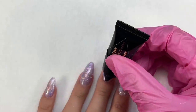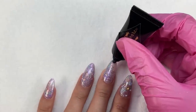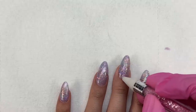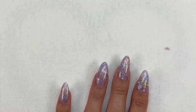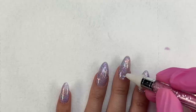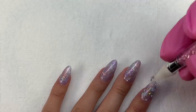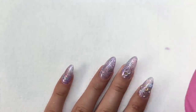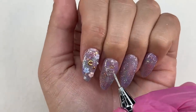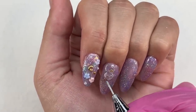I was a little bit sad that the flower charms that I had placed were the color changing ones, just because I picked a blue, pink, and a purple flower, but then in the sun and in the UV lamp, they did change colors, and I felt like that messed it up just a little bit, but really no big deal at all. It still looked very beautiful and blended with the entire nail set overall.